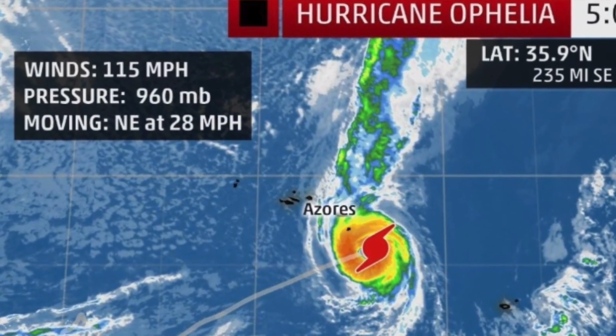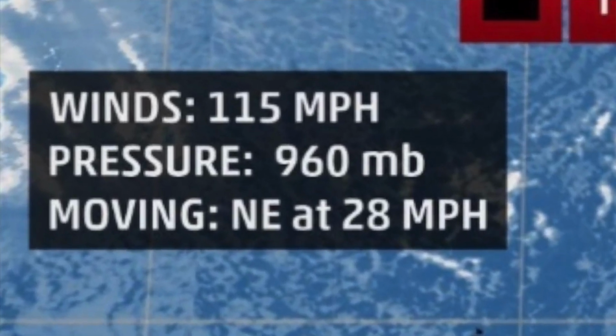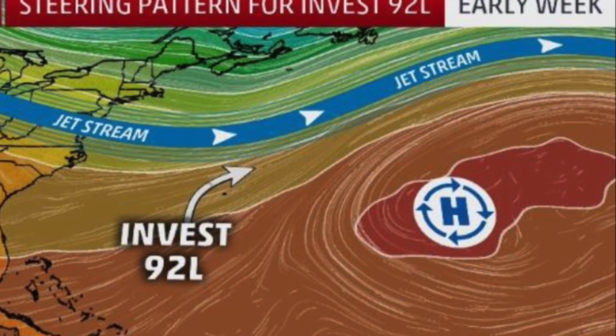Ophelia right now is traveling around 25 miles per hour. In case you didn't know, that's very fast for a hurricane. And I mean very fast. That's because the jet stream has already picked up Ophelia, and when jet streams pick up storms, they start racing eastward. And that's just what Ophelia is doing.